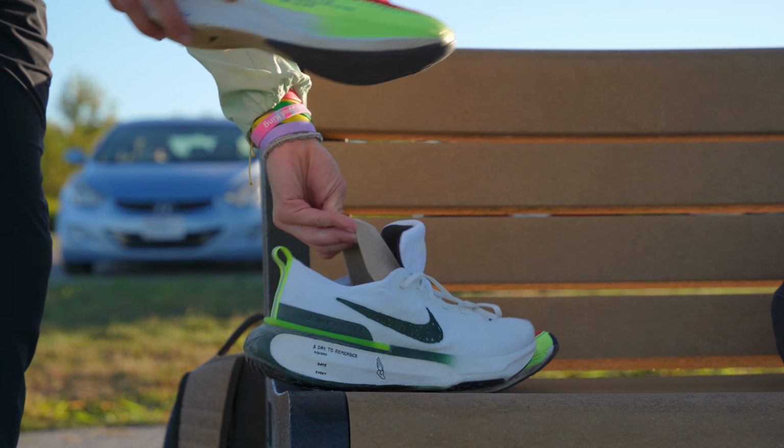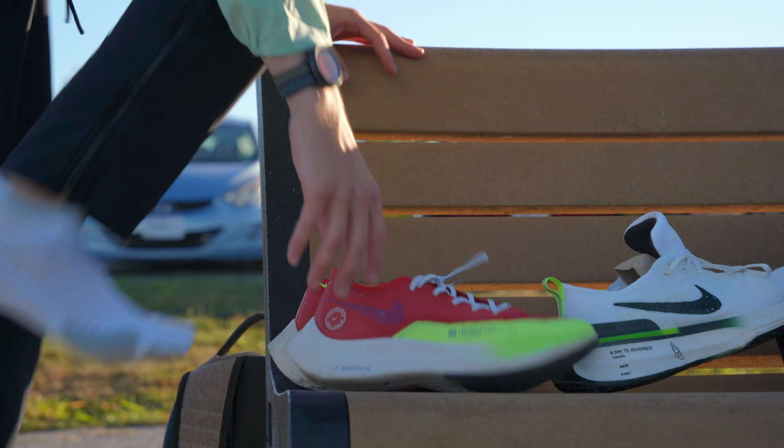A carbon-plated shoe is probably not going to be as great for a warm-up or cool-down, but something like this, or maybe even, I don't know, the Zoom Fly 4 and 5s, I feel like those are not as fast of workout shoes, so you could probably get away with doing warm-up cooldowns with those as well. But when it comes down to racing shoes, this is where things get a little interesting, because right here I have a pair of Nike Vaporfly 2s, and the Nike Vaporfly 2 is one of the best shoes out there.